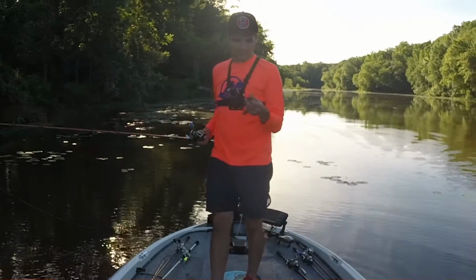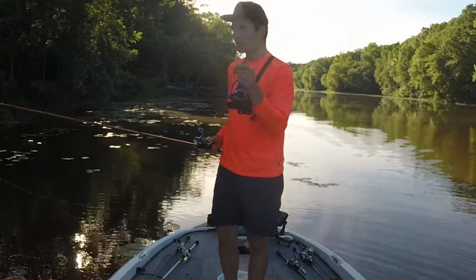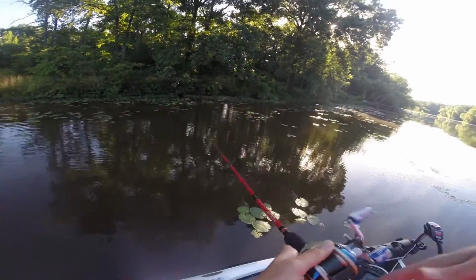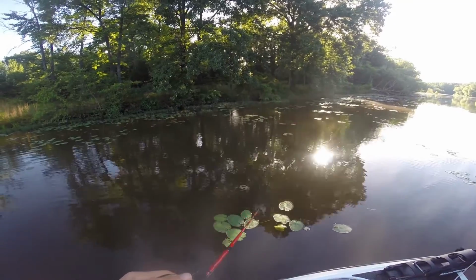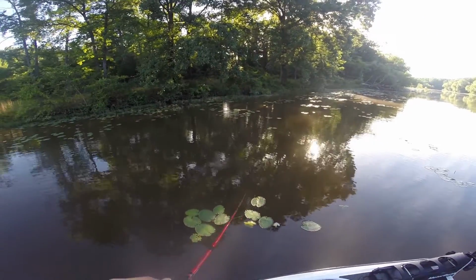So all I'm doing right here is I'm just throwing the little Strike King Sexy Frog, and I'm throwing it up in these sparse lily pads and shallow grass. And as you can see, I'm on another shady bank, and I'm actually way back up in a creek on this little lake I'm fishing.